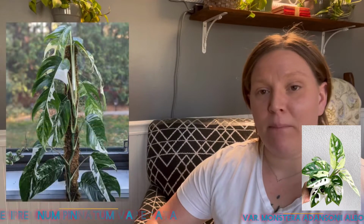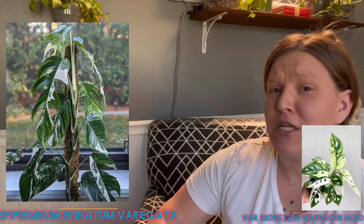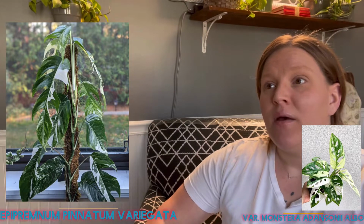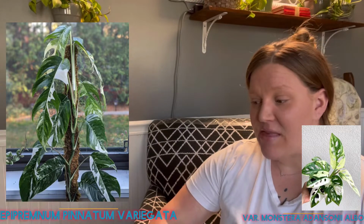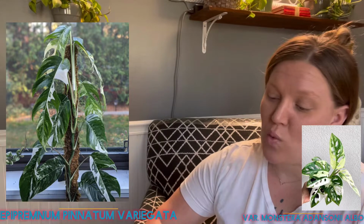This plant is really beautiful though. If you like that stark white variegation, this is the type of plant that you will really like. When the leaves first grow in, they seem to be more of a creamy color, but as they harden off, you do get that very stark, crisp white variegation. A great dupe for this plant would be the Epipremnum Pinnatum Variegata. I also think this can be considered an Albo, like Epipremnum Pinnatum Albo, I think it also goes by. This plant also does have a little bit of that creamy, but also that crisp, stark white variegation.